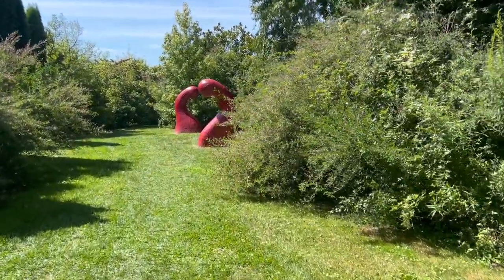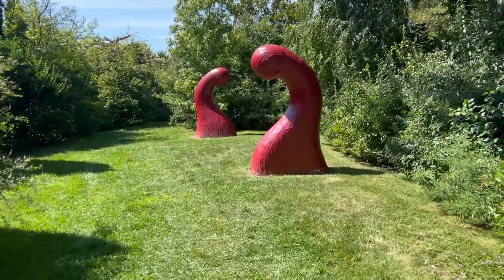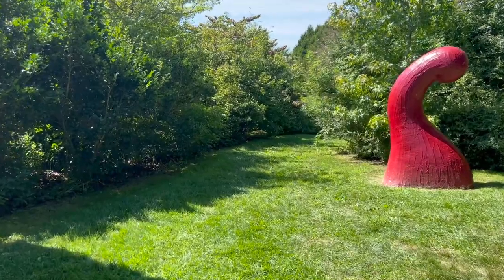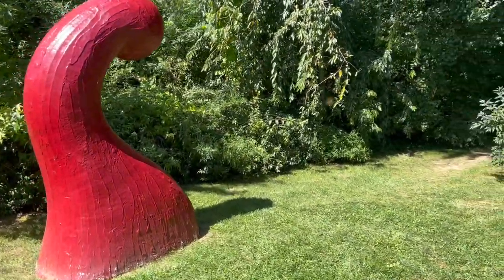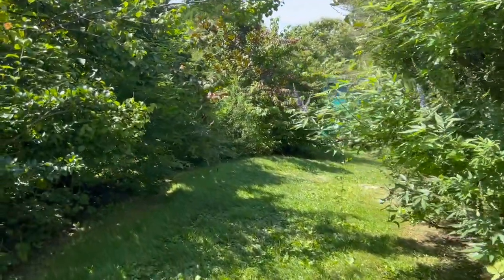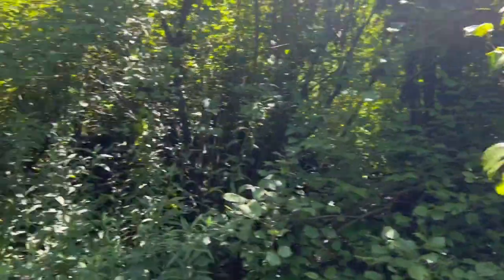There are a lot of places to sit and just read or pack a lunch. This is so pretty. I don't know how far this goes back. There's all these little side roads. I think that goes back to the shade garden. Okay, and come back here. And this is the end.